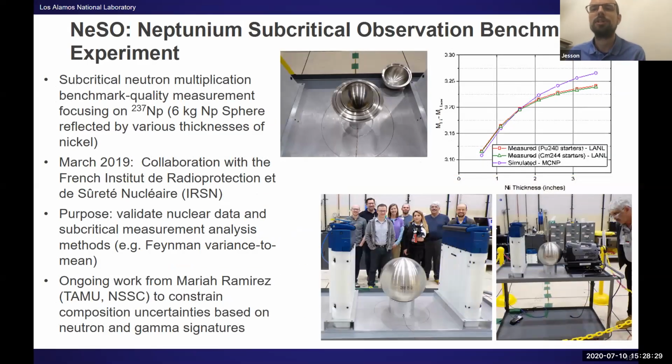Our most recent experiment is called NESO, which stands for Neptunium Subcritical Observations, which also happens to be the name of the 13th moon of Neptune. And the NESO experiment used our Neptunium sphere, which is 6 kilograms of Neptunium-237, and is, to our knowledge, the world's largest single piece of Neptunium-237. So we recently did experiments with that, and we're now analyzing those results and trying to do a benchmark for those experiments right now. One of our students this summer, Mariah Ramirez, who's also associated with NSSC, is looking into this and trying to help us out with some of the analysis associated with this experiment.